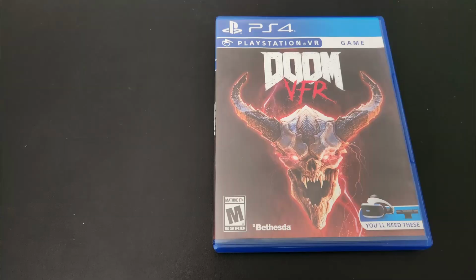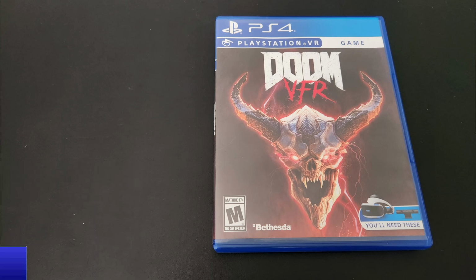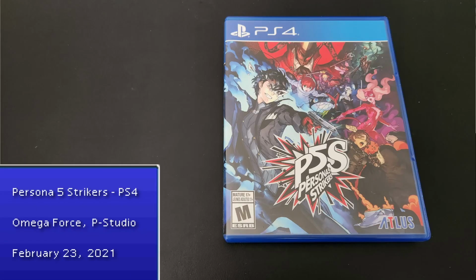Next game, Doom VFR. This was Bethesda's attempt to make Doom 2016 into VR, and from what I remember, this got a mixed reception when it came out, but it looks fun. It's Doom 2016 VR, but it seems like just a rail shooter, where you're in a fixed position just shooting at demons. I think that's what I remember from seeing gameplay, but when I get to it, we'll just judge it from there.